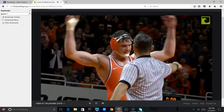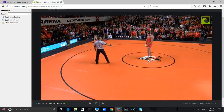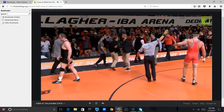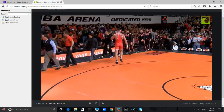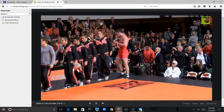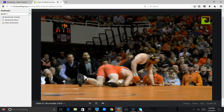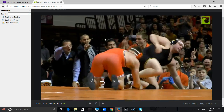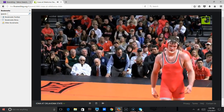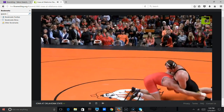So that'll do it. Oh, indeed, Oklahoma State, your winner. Final score 5-4. And there you have it. Oklahoma State 24, Iowa 11. And there you see that match securing takedown. And another Iowa-Oklahoma State dual meet in the books.